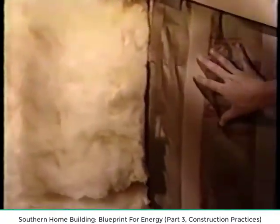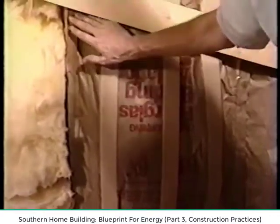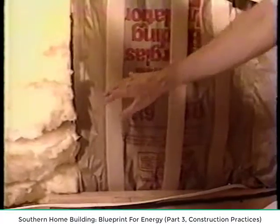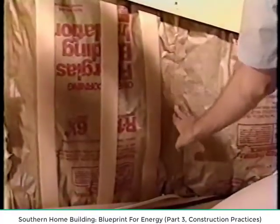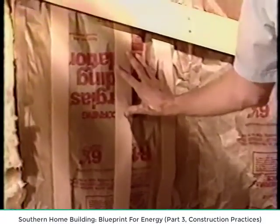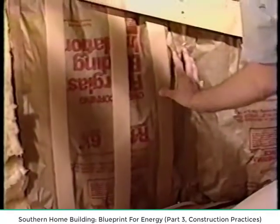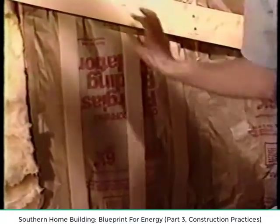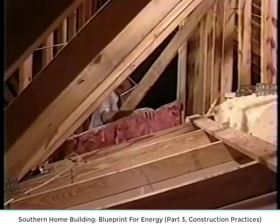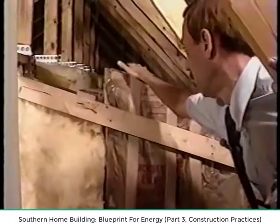This is a better way of doing it. We put the paper facing on the outside and we tightly seal it along the wood stud. Over here we taped it. The seam is taped. It's very tight this way. We compress the insulation slightly so we lose a little bit of insulation value, but it's much more airtight, which gives us a better benefit. Up here, we've created a dam. It's 8 inches high, so that when we blow the insulation in, it'll hold the insulation up here at this level.